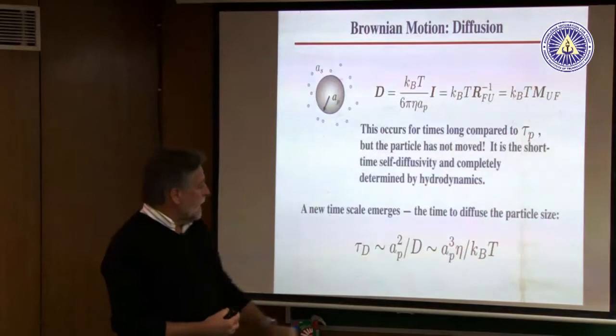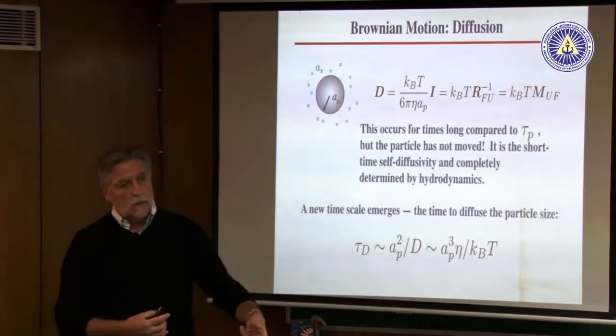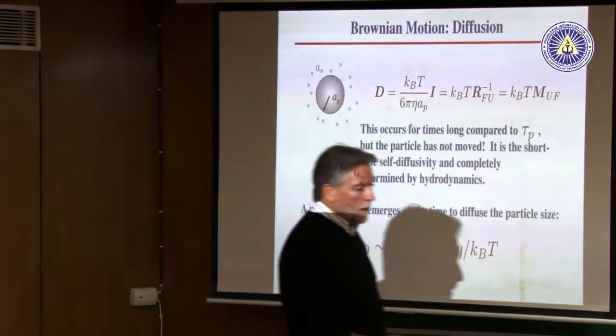And that's given by the size squared divided by the diffusivity, which, since this is diffusivity, goes like the size cubed now. So we get an extra factor of size ratio, a separation of scales in time scale between the solvent and the relevant characteristic time for the particle configuration to change. Okay? And that's what I wrote down on the first slide that I remembered.